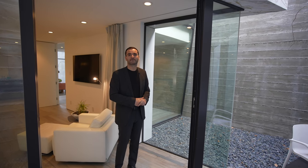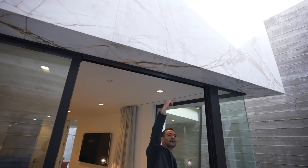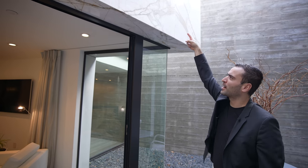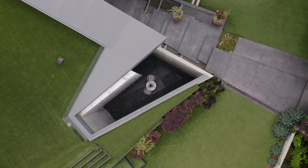Yeah, you're missing a little detail though. The marble? The marble, that's right. They take that same marble from the interior, and they wrapped it even on the overhang as well. I don't miss anything. Well, that's the marble that I pointed out off of the entry. Yeah, exactly. And that corner right there is where we have the walkway. But overall, it's such a unique design.